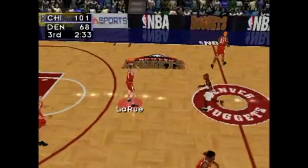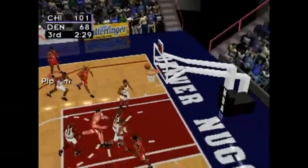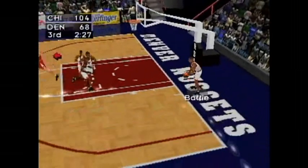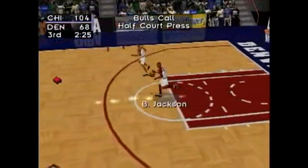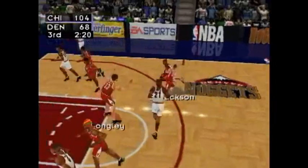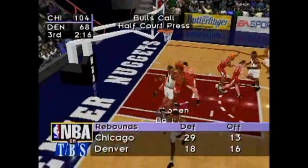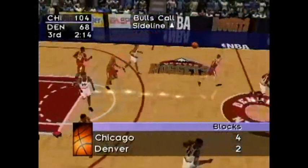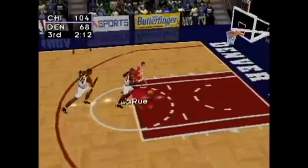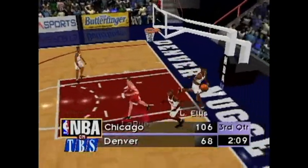Inbound pass to number five. Long pass to Tippett. Fakes the shot. He tries one from three-point land. Inbound pass to number 13. Jackson to Ellis. Misses the fadeaway. Brought down by Battie. Brown makes a great block. Number 5 makes the slam.